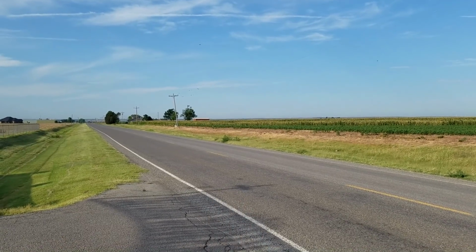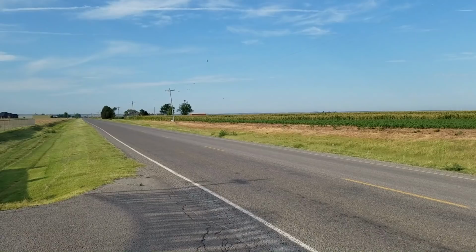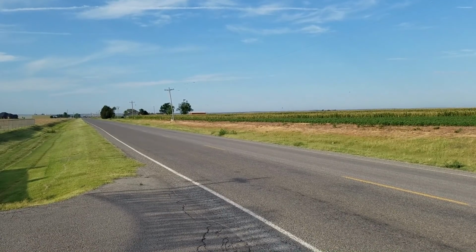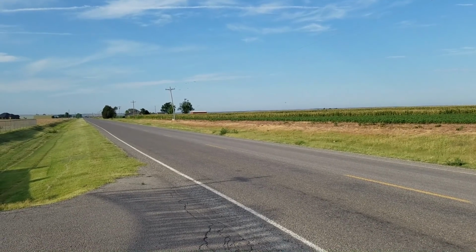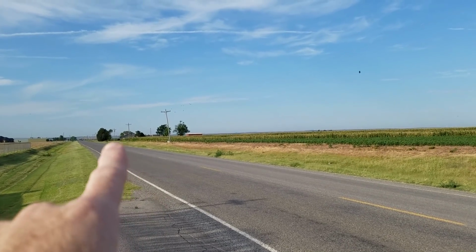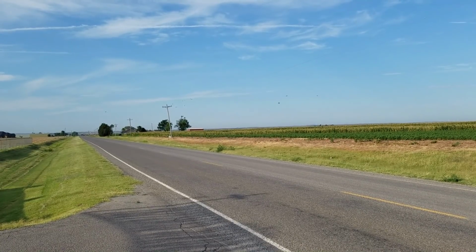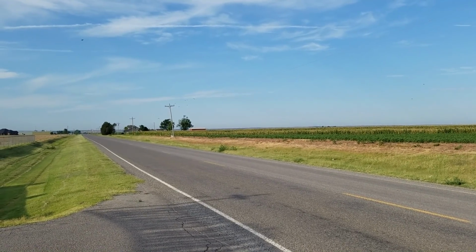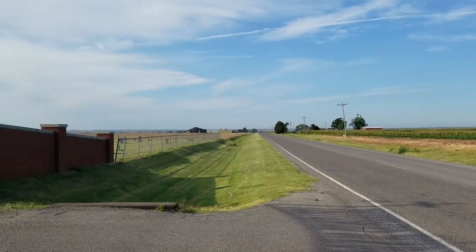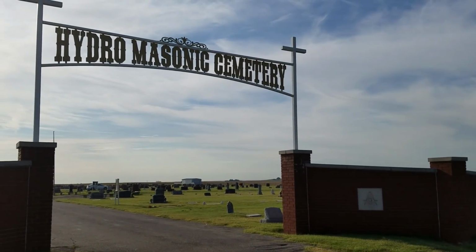This is Highway 58 right here, and it runs through the town of Hydro. So if you'll get on Highway 58 and head north outside of that town about 1.5 miles, you'll pass a cemetery that's on the left-hand side of the road as you're heading north. It's just a tiny one. Keep going, and then you'll head to a bigger one on the right, which is this one right here, Hydro Masonic Cemetery.